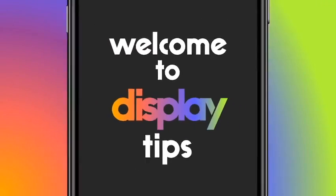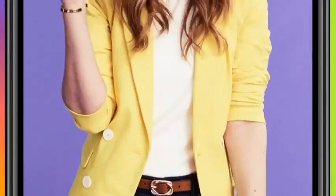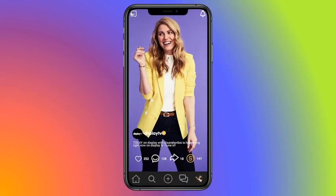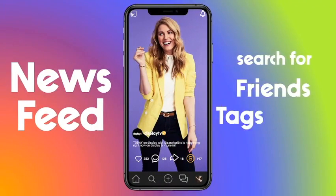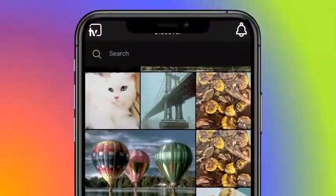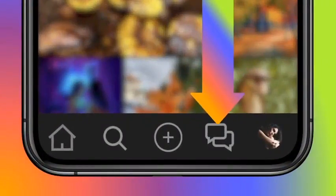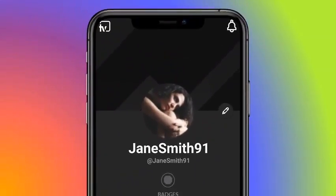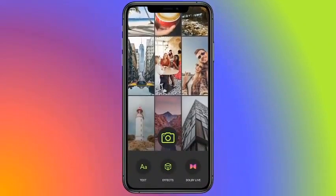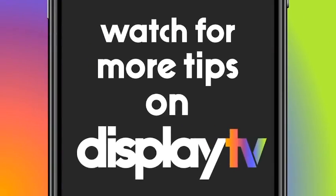Welcome to Display Tips. The bottom menu bar unlocks many rich features. Tap the home icon to refresh and bring you back to your newsfeed. To search for friends, tags, and discover new content, tap the search icon. Reaching out or receiving messages from friends and followers is easy and right here. Your profile gives you access to all things about you. Tap the Create icon to go to the media screen and create original content and even live stream. Watch for more tips on Display TV.